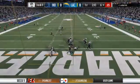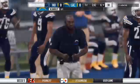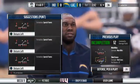Now Barkley. And they can't get the long connection as it falls incomplete. Trust me, Brandon, I'm not about to try and take your job. I can't do what you do.